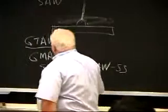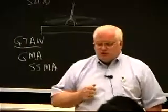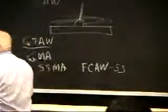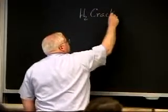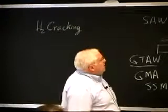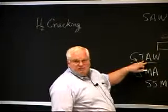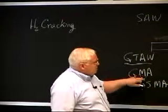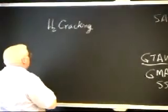The real problem that showed up in a big way in World War II and just after was hydrogen cracking, which is still a major problem. Okay, so the old shielded metal arc, particularly cellulosic, you're welding in an atmosphere of 60% hydrogen. These others, submerged arc, gas tungsten arc has very low hydrogen. Gas metal arc has very low hydrogen because it's just argon shielded. The flux processes, if they pick up moisture, will introduce hydrogen.